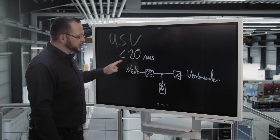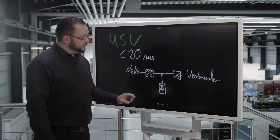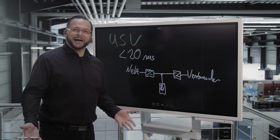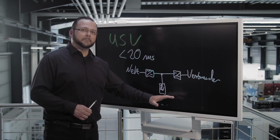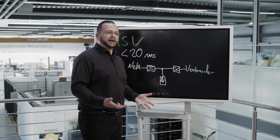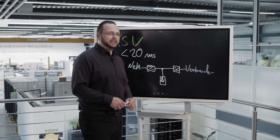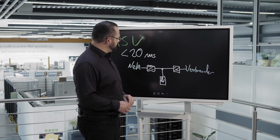The issue is, it's really down to the typology. Disadvantage: if the battery is empty, the system also breaks down. Another disadvantage: I now cannot feed renewable energy into the system. I cannot bring in any additional energy source. This also, of course, makes the whole system very slow.